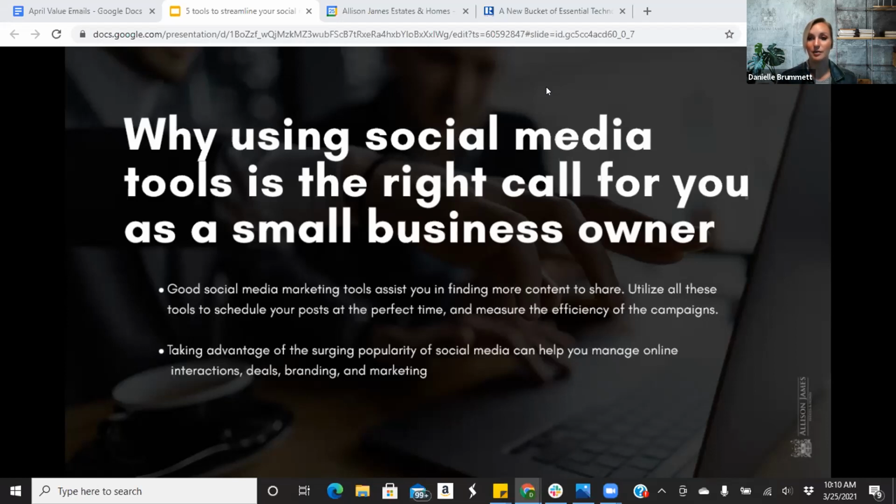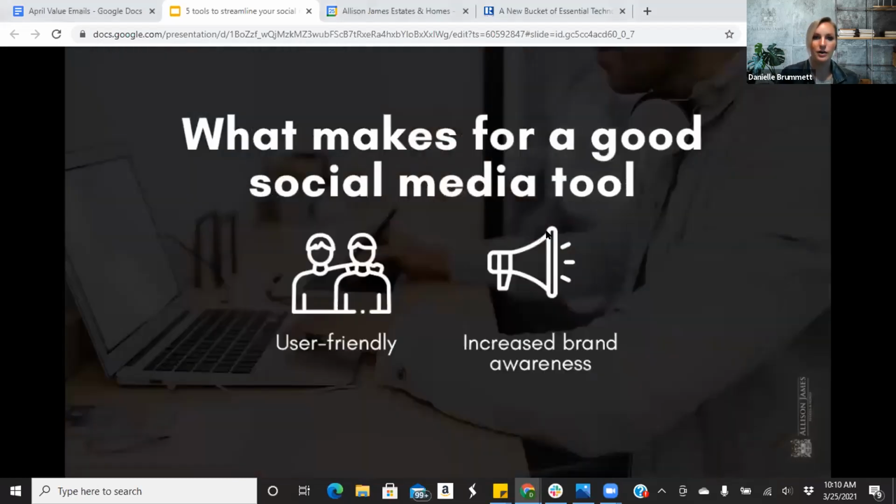I know that we use a ton of them here at Allison James. I use them with my clients that I work with on the side. It really does just make the process a lot more effective and a lot more efficient. So we will dive in here. What makes for a good social media tool?